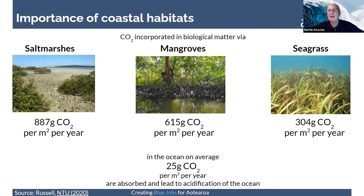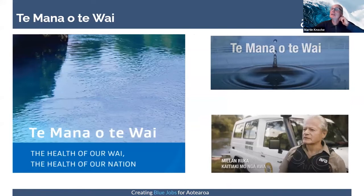So I do think, again, coming back to the link to satellite imagery, the more data we can collect on these things, and the more we ground truth it with on-ground measurements, the better we can guide policymakers and farmers and other people who care about the environment to actually do something about it. In New Zealand, it is very important, the relationship between Maori and water.